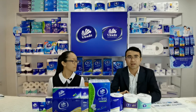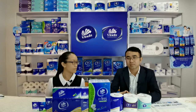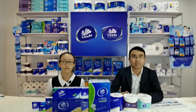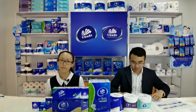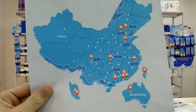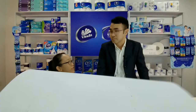Yes, Winda has about 14 state-of-the-art production bases. Ten are in mainland China, two in Malaysia, one in Taiwan, and we also have one converting factory in Australia. Maybe we can show a map to our friends to give a clear view of the production base locations. Our live room is in Guangdong Province, Jiangmen City, and we have a factory in Jiangmen City.